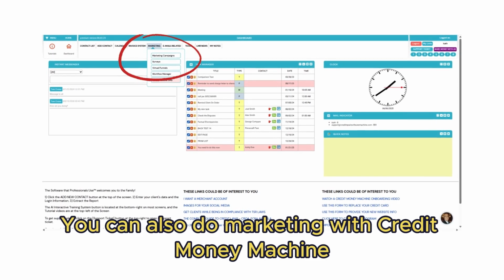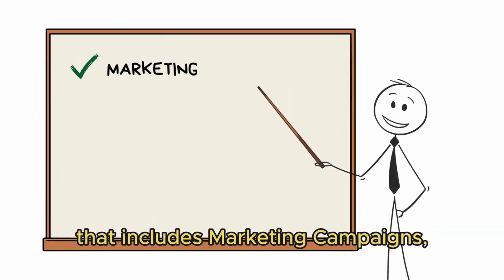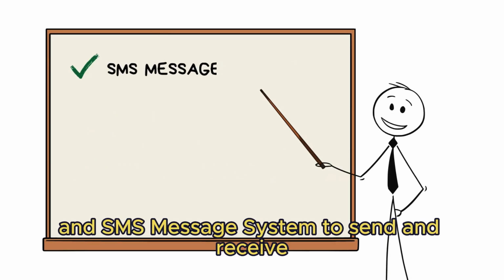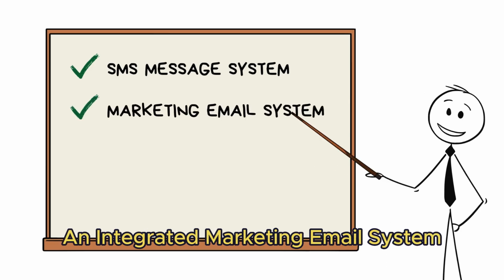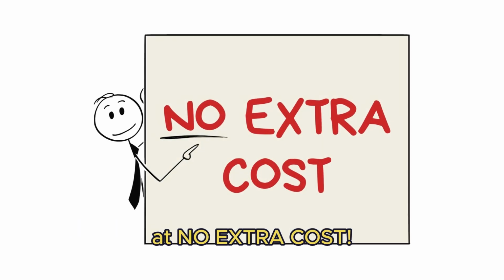You can also do marketing with Credit Money Machine since it comes integrated with a marketing platform that includes marketing campaigns, surveys, workflows, virtual funnels, an SMS message system to send and receive integrated with Twilio, an integrated marketing email system to send and receive, and a full-fledged CRM management solution at no extra cost.